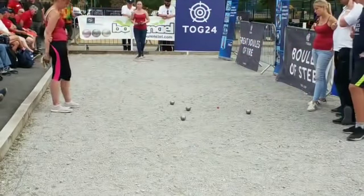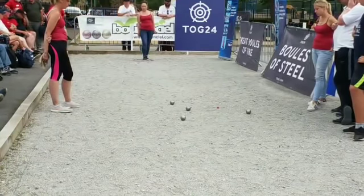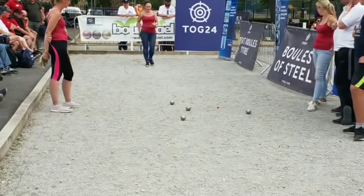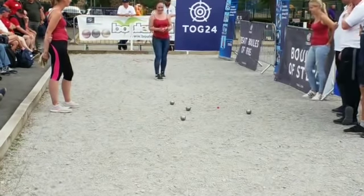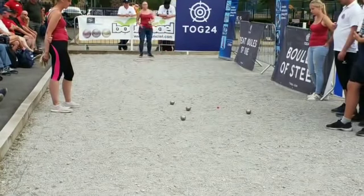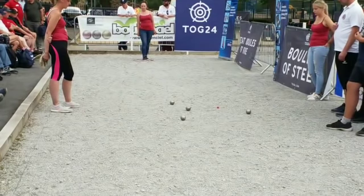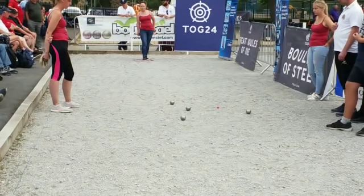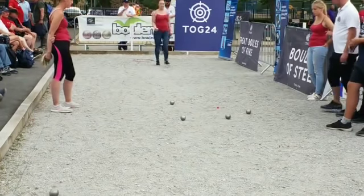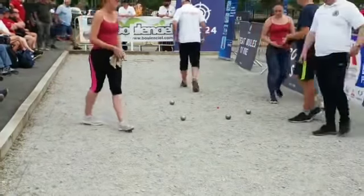Stephen's boule holding point. Emma Longstaff to point in now and try and take the lead in this game. They've been behind since the off. The guys taking a 4-0 lead after a couple of ends, and the ladies clawing a few points back across a few ends. So she's taking the shot on, which is enough. Cleared the boule.